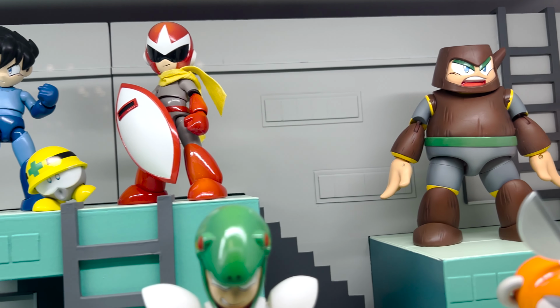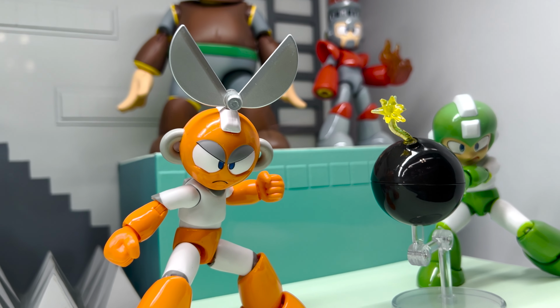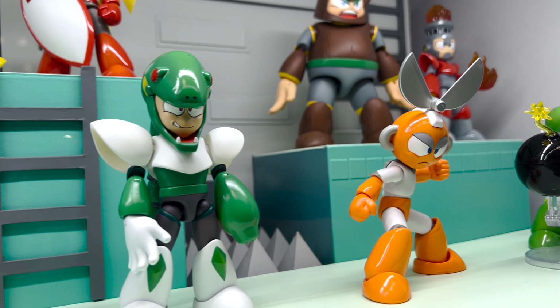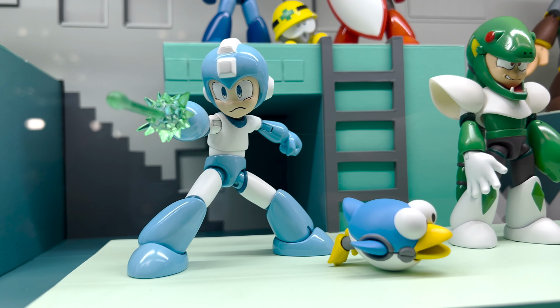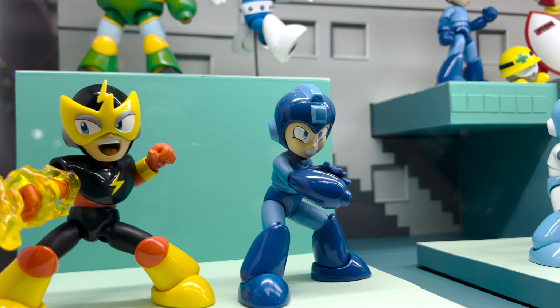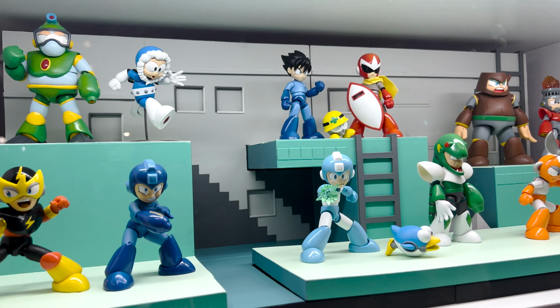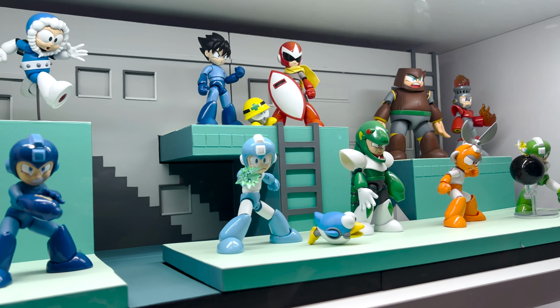Kudos to Jada, man. They are doing their thing. So many companies, so much competition, man. This is what we need in a collecting society. You know, not everything is about spending $1,000 on a statue. These little figures are so freaking awesome, and they display well, you know? They display absolutely amazing.